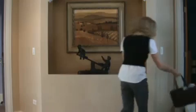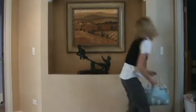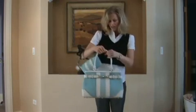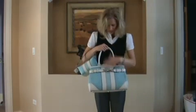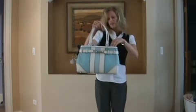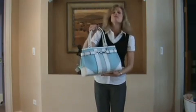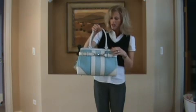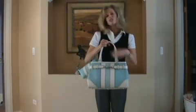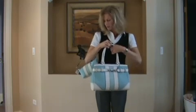Okay, the next one. I always think of Pretty Woman with this purse every time I pick it up. And that's because it's so classy and so fashionable. I think of that scene when he takes her to that polo match. I think it's a polo match. And everyone there is wealthy and they're all dressed up. And I just picture this purse there. I think that this would be a purse that would be there.